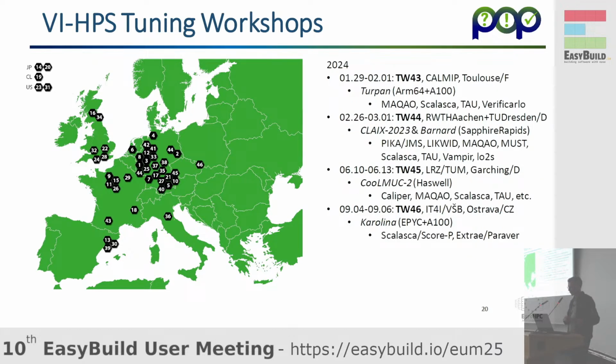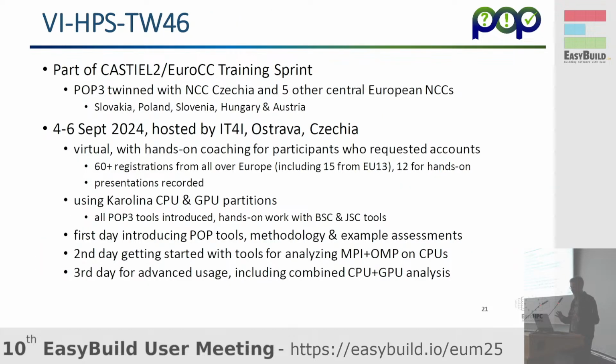Just to summarize, we did 4 workshops last year using a variety of different systems. A couple of workshops were in Germany, one in France. The last one was in the Czech Republic using the Carolina system. That was part of a collaboration with a number of national competence centers in Central Europe, and we're working towards doing another collaborative training event sometime in the course of this year.